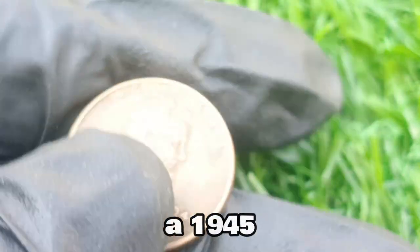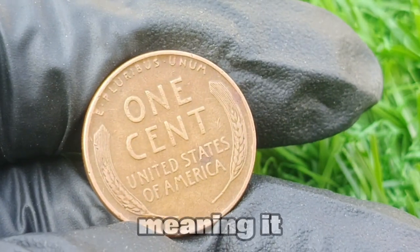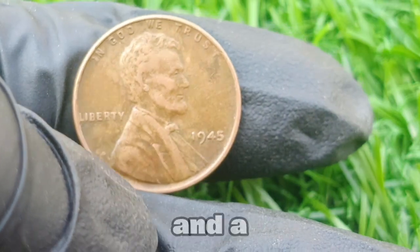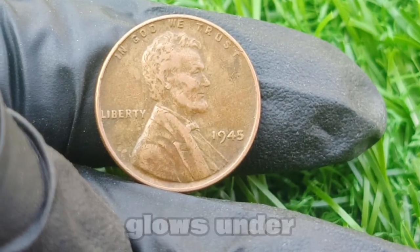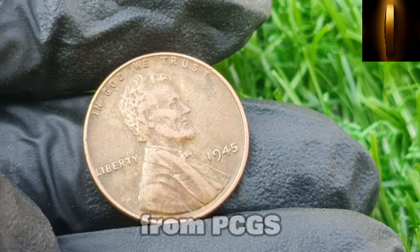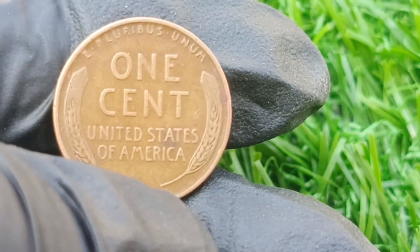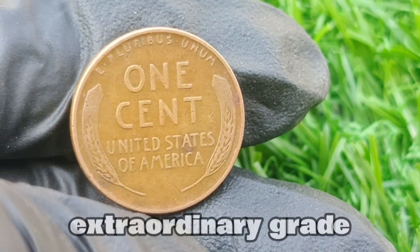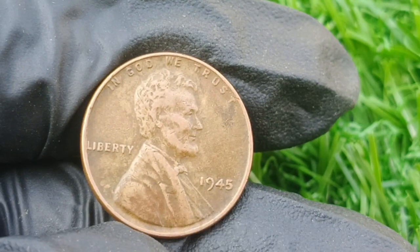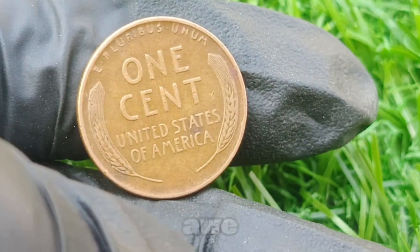A 1945 wheat penny in what graders call MS67 or MS68, meaning it is in near perfect mint state with virtually no wear, no contact marks, and a full original luster that practically glows under a light, is a coin so rare in that grade that the population reports from PCGS and NGC often show fewer than 5 known examples at that level. When you combine that extraordinary grade with a significant mint error, you are talking about a perfect storm of rarity that pushes value into a category that makes collectors go silent with awe.